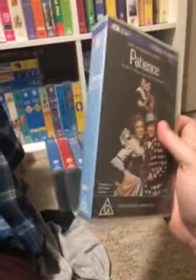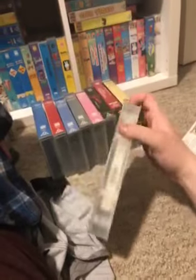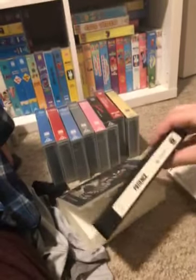And last we have is Patience, 1995 VHS. It's cat numbers 17132. It's the front, spine, and back. Here's the tape.